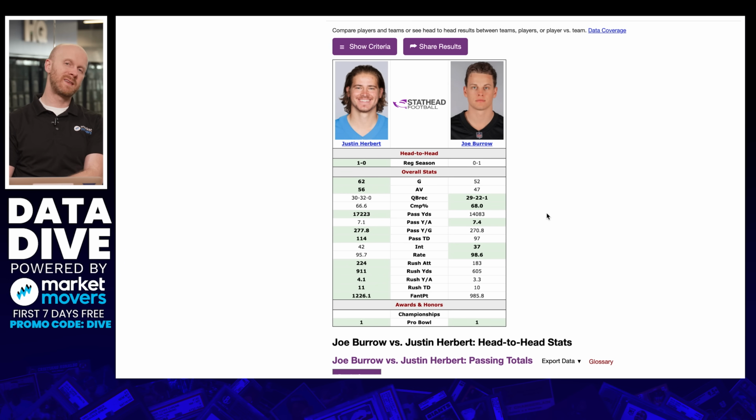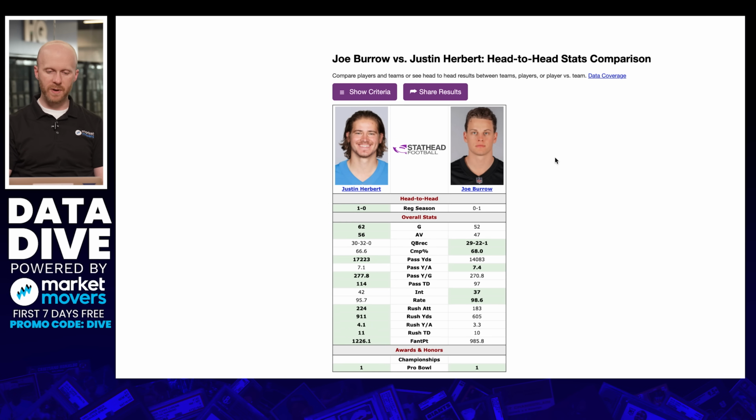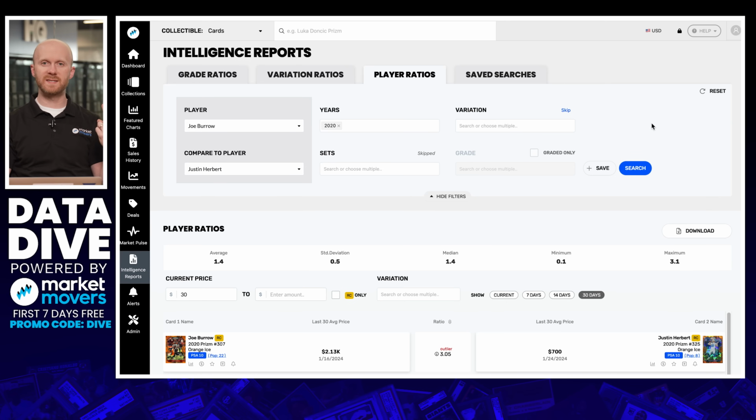So maybe you decide that the gap doesn't really make sense between the 2 guys, that you think that Herbert is on an upward trajectory with a new coach. It can only go up from here, whereas Burrow's been injured. Bengals seem kind of uncertain. So you come over and you want to look for arbitrage opportunities, and this is the second tip.